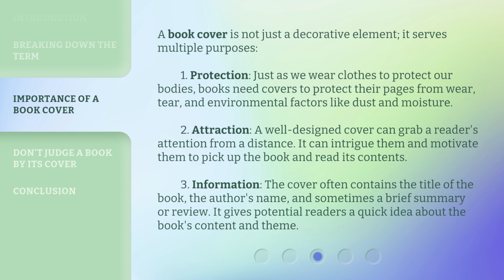2. Attraction. A well-designed cover can grab a reader's attention from a distance. It can intrigue them and motivate them to pick up the book and read its contents. 3. Information. The cover often contains the title of the book, the author's name, and sometimes a brief summary or review. It gives potential readers a quick idea about the book's content and theme.